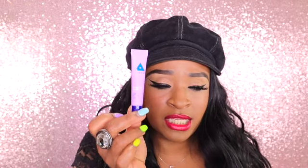Arrow is Birchbox's brand, just like Glossy Box has their brand. They have a skincare brand as well. I got a Radiant Skin Moisturizer, which I'm going to give away because my skin is oily to combination, so I don't want radiant, so I won't be using that.